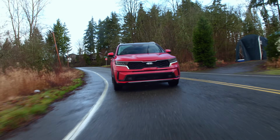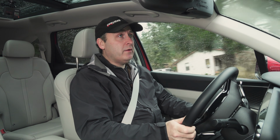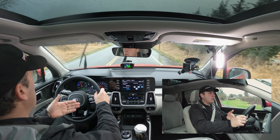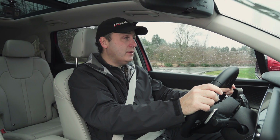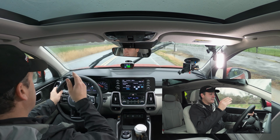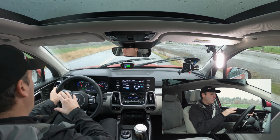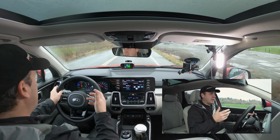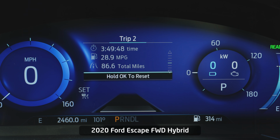Brakes do have regen, and let's put them on this hill. Yeah, I can't really tell where the regen ends and the regular brakes begin, which is what you want in a system like this. That's excellent. Now the gauge clusters are very clear. I can very easily see the status of my battery and the status of my fuel level without any weirdness. Some of these new hybrids get a little too fancy with the gauge clusters. For example, Ford, you're getting a little weird with your digital clusters.